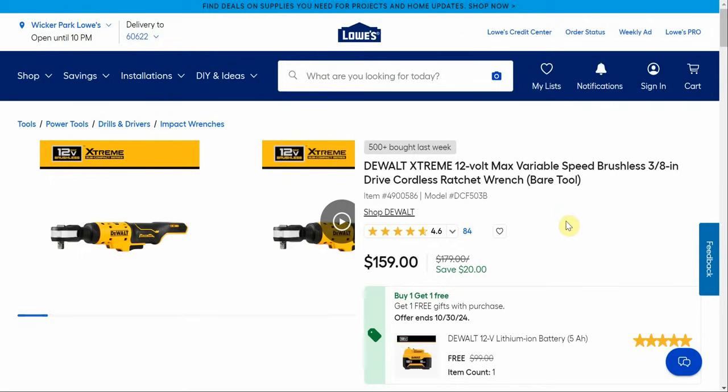Here we have the DeWalt 12-volt. I know, lots of 12-volt. There's some good stuff here with the 12-volt lineup this time. Brushless, 3/8-inch drive, cordless ratchet wrench, and again, free 5 amp hour battery. I like that they're including this 5 with a lot of stuff.